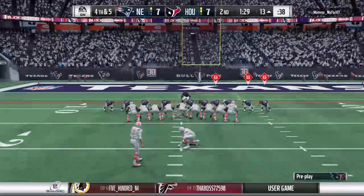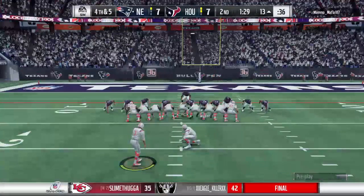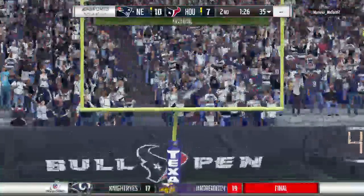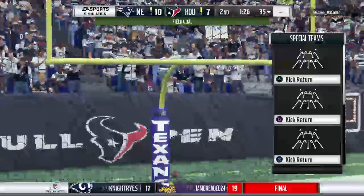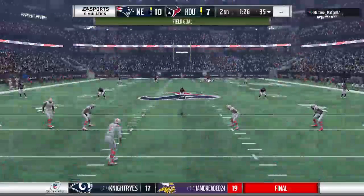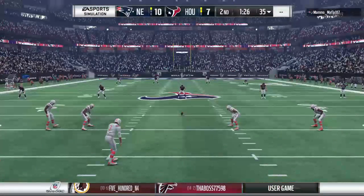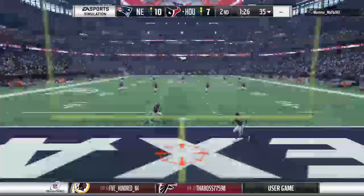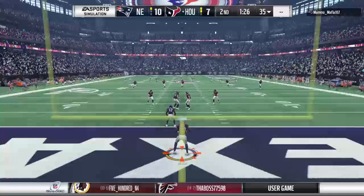Gostkowski now for the Pats field goal try. And the 12-year veteran knocks it right through. And they take the lead here now at 10-7. So the drive stalls out, but they are able to put 3 points on the board. Yeah, just a yard or 2 shorter than an extra point, so no problems converting there.